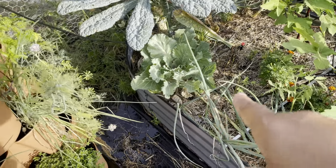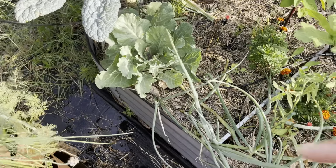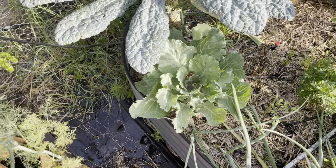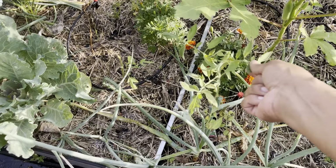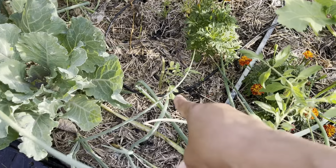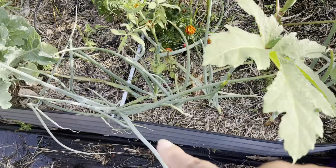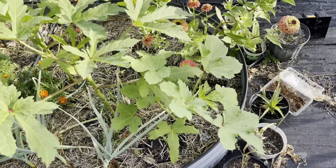This was a cabbage that didn't take off last fall. It stayed small, but once I harvested the rest of the cabbage, it decided to start growing. So I left it. Here are some Roma tomatoes. I thought they were done. I actually cut them back, but left it and it started regrowing. I've got a bunch of marigolds in here. I've got some onions in here. This is the Clemson Spineless okra.